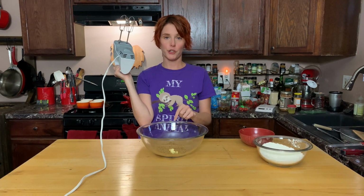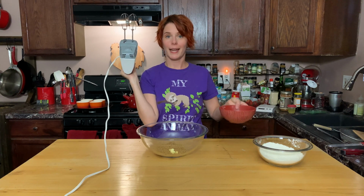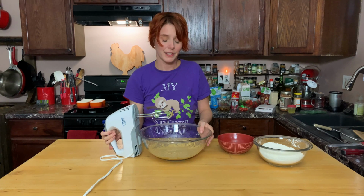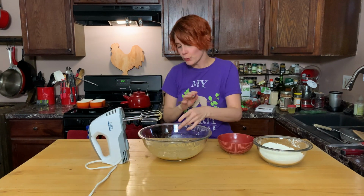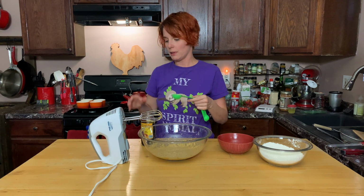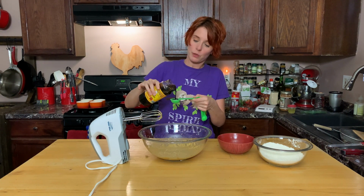Now we're gonna beat our softened butter and our brown sugar together, and then we're gonna gradually add our egg a little bit at a time. That is nice and creamy and smooth. Now, we are going to beat in our molasses, so we need 1.5 tablespoons.